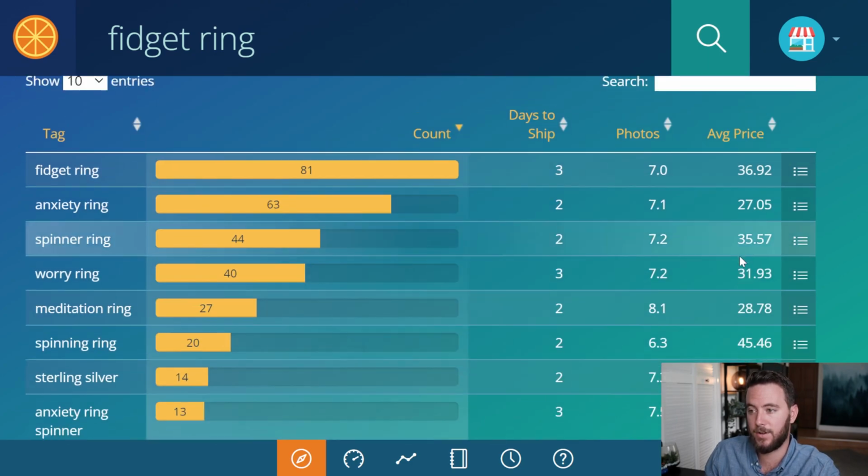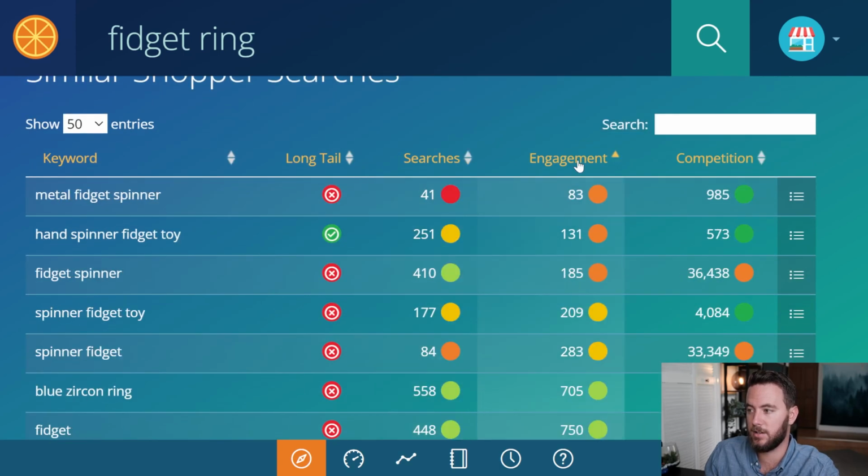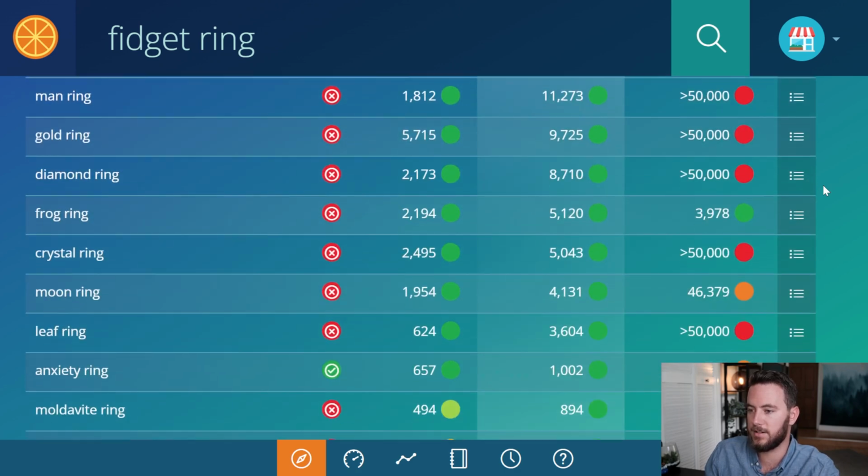So we'll scroll down to similar shopper searches, and then let's sort it by engagement this time. And engagement, let's see here, frog ring. So we see that frog ring is definitely a popular keyword. There's tons of people searching for it, tons of people engaging with it. Not very many shops selling frog rings at all. So this could be something, maybe you want to sell frog rings in general. This could be a little bit of a niche that you could sell.